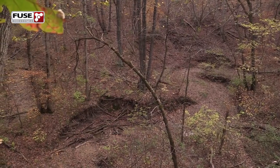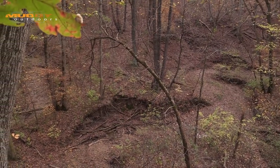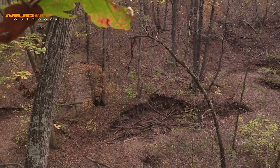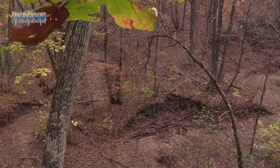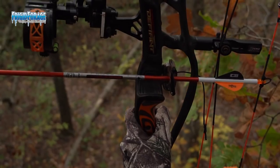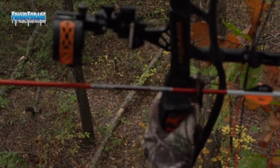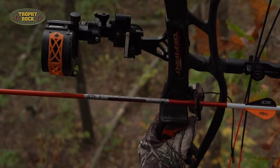Basically, we identified on the map a big creek bottom that's going to be right on the edge of a cornfield to the south. Our idea was to walk in until we found a good creek crossing, and we found a good pinch right here, with a couple different types of sign. We're just hoping to catch these deer funneling out to the corn tonight.